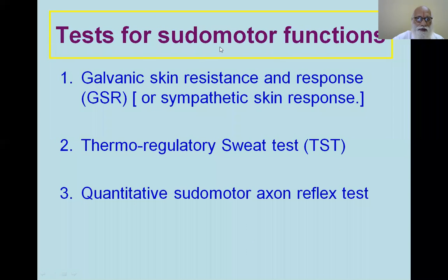Then under the pseudomotor function testing, you have something mostly called GSR, or galvanic skin resistance or response. The same thing can also be termed the sympathetic skin response. Now, when we simply say galvanic skin resistance, it essentially shows the existing sympathetic tone. When we say response, then there is a stimulus applied, and the response to that in terms of the pseudomotor function is assessed. Thermoregulatory sweat test: when we say pseudomotor, it essentially refers to sweat. Here also, the sweat formation plays the role. Quantitative pseudomotor axon reflex test for locally testing the sympathetic activity.